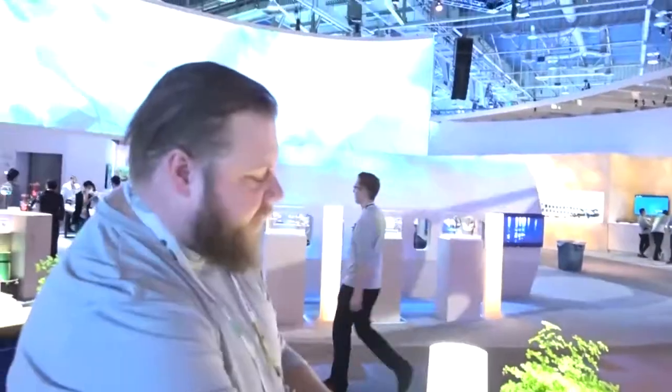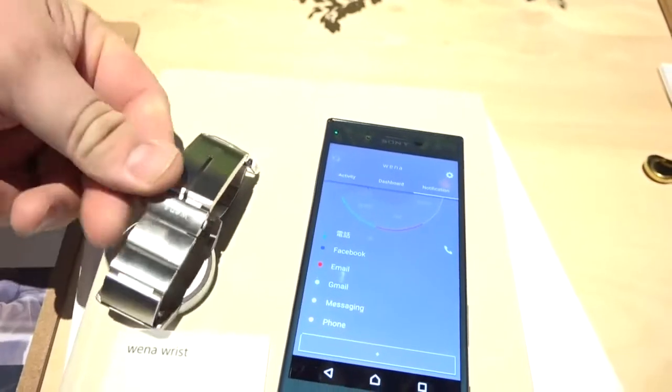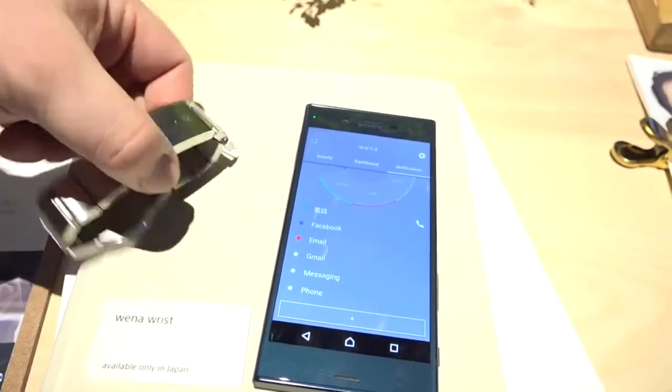So if you're a watch lover, you can still have your smart functions and the watch at the same time. It comes with this nifty little app over here. You can actually switch your notifications. So on the back of this here, it'll light up and you can see that you have a Facebook notification or an email, Gmail, messaging, that kind of thing. And that's pretty much it for our smartwatches.